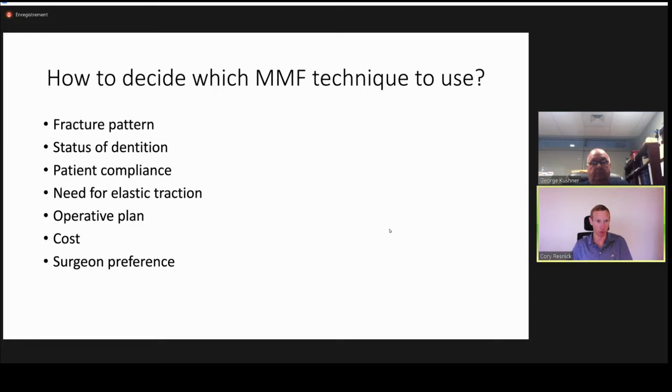Again, there may be a need for elastic traction, and this may have to do with the fracture pattern or the approach that we plan to use. Particularly if we're talking about, for instance, a subcondylar fracture pattern where we might want to use some postoperative elastic traction, we need to make sure we choose an MMF technique that can handle those elastics and won't just loosen or break over the period that we're using that elastic traction.